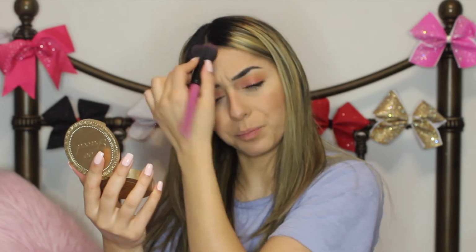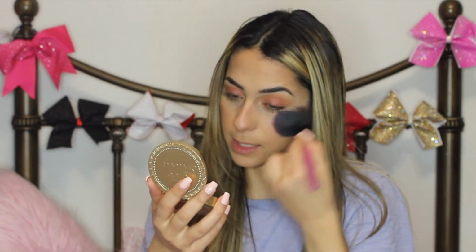This has always been my favorite bronzer. It's the perfect shade for me, and there's so much about it that I like. I feel like I can contour with it, I can even use it as eyeshadow. I love the fact that it's matte and it lasts me a super long time.